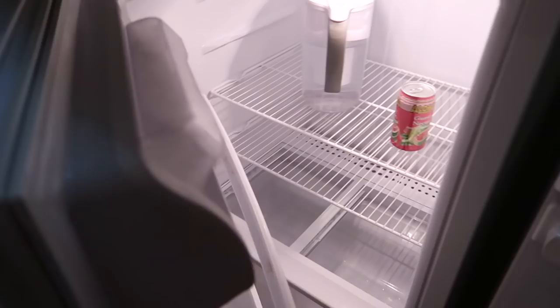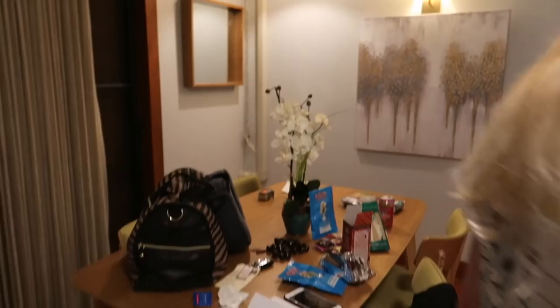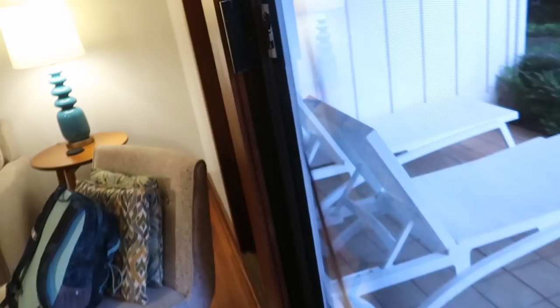Oh, my mom already put that in there. We have a coffee maker and some coffee mugs. Over here is our dining area, and it has this really cool window that goes into the kitchen. And then the porch, the lanai. They have some lounge chairs. Really cool little thing. Here's our view. I hear so many birds. Anyways, I'm gonna close this before bugs get in.